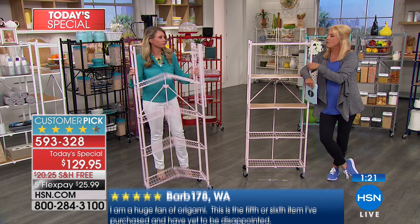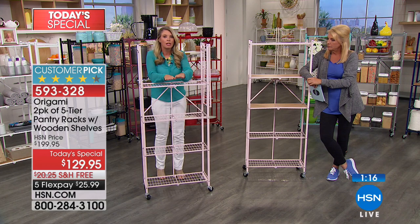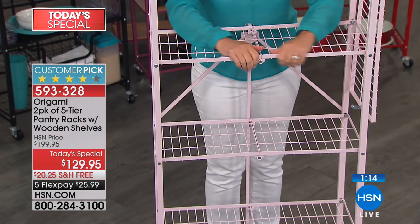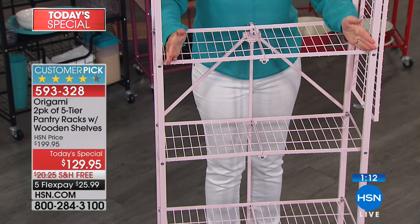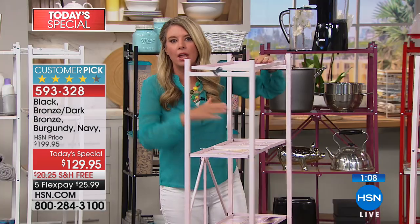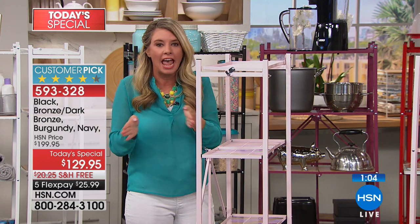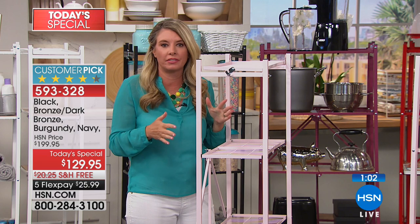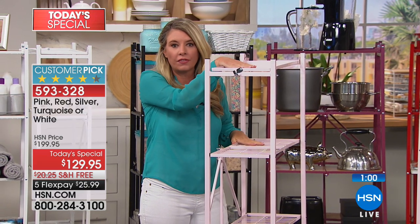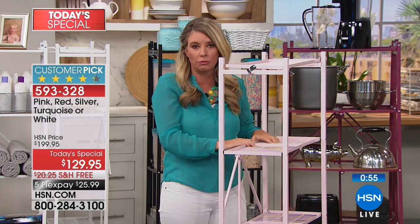So I want you to go over the dimensions again. Absolutely. That's the thing about this one. So listen, this is your footprint. It's 2 feet, literally 2 feet long. But where the magic happens is on this side view. It is less than 11 inches off of the wall. So if you have 2 feet and just a foot deep, you have enough space for this. It stands about 4 feet, 7 inches tall. And remember, with the wheels on, each shelf can hold 20 pounds worth of weight.